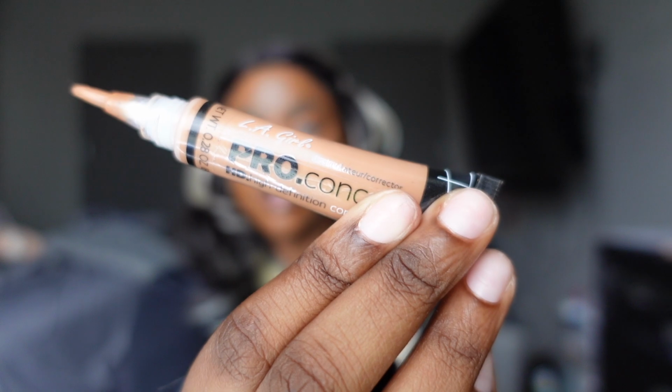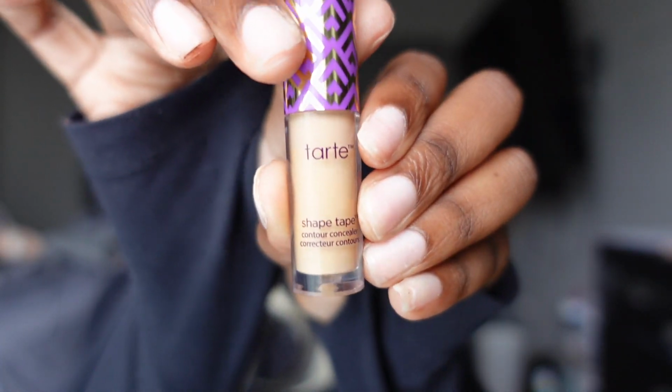Okay, so I've just done one layer of concealer. I'm gonna add in my light one, this one. So I just use this shade right here under my eye, and then you guys don't know, I love a bright under eye, honey. So I always go in with this shade. It's like really light, but it gives me that look that I want under my eyes. I love a good bright under eye.